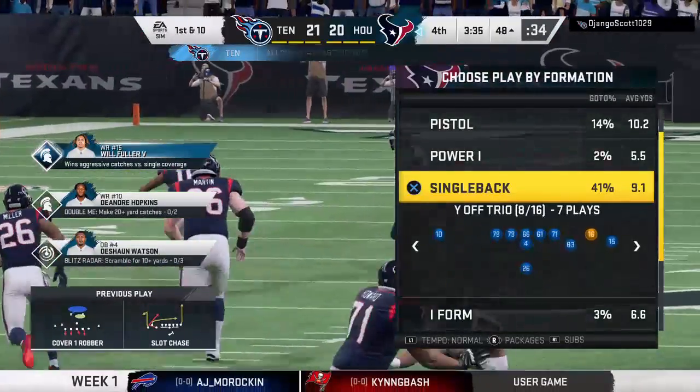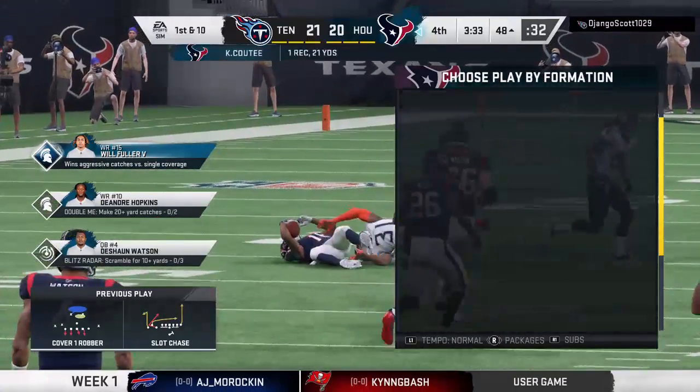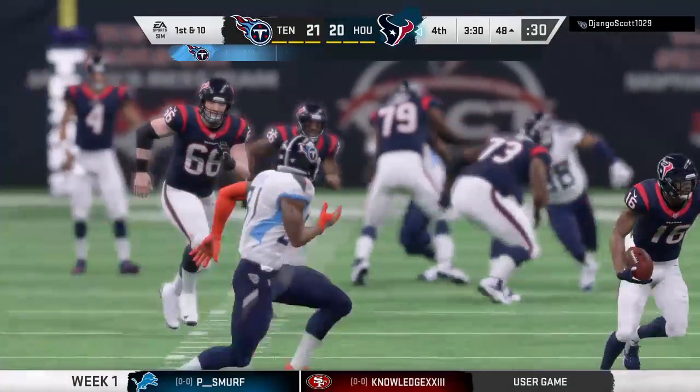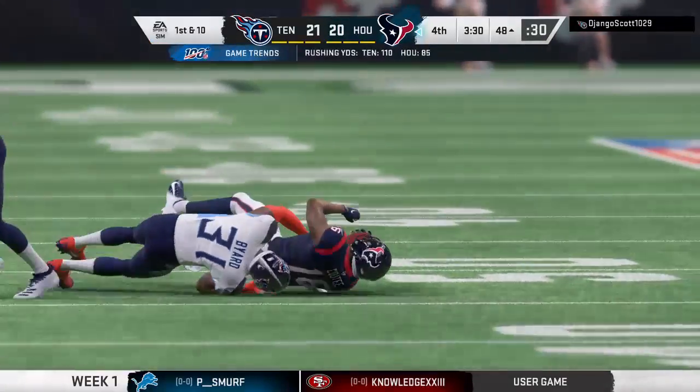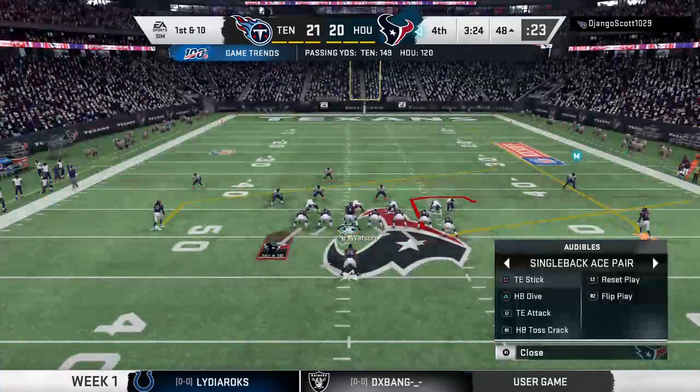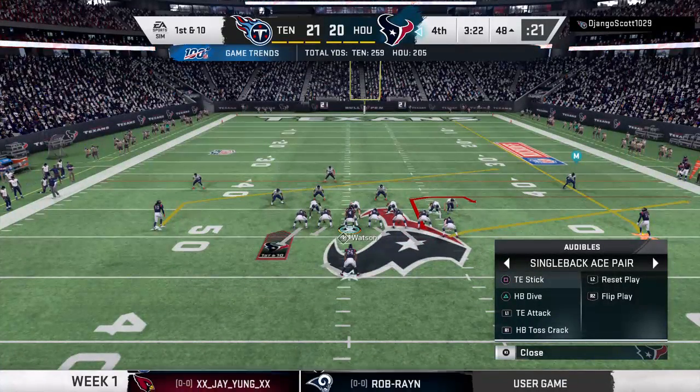Super tough. The end result, 21 yards. 1st and 10 at the 48-yard line. Some pretty good games all weekend. We may have saved the best for last. This Monday night game has been a dandy.